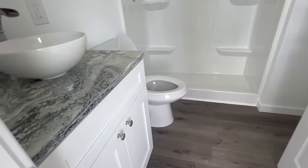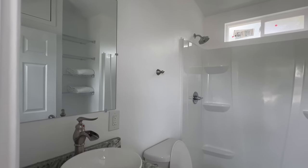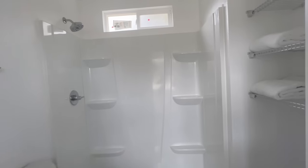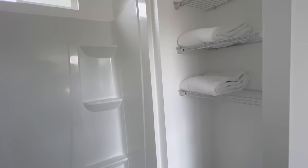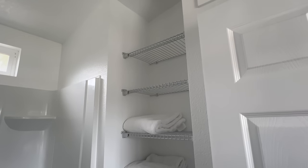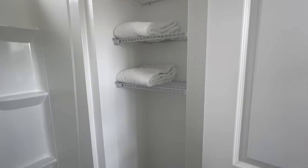It's got a ventilation fan. You carry the beautiful granite through here, and you've got the little bowl sink with the waterfall faucet. I didn't get to check out that toilet to see if it looks like a nice height. And there's open shelving over here, dear. Did you see that? Yep. That's shelving for your linens and things like that.